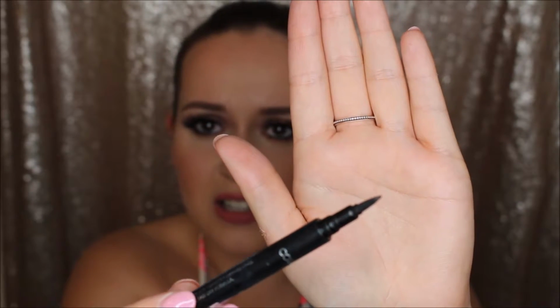So it looks like this, and you just pop off the lid. That was way harder than it should have been. It's just a really nice felt tip black liner, and it lasts for so long too. I must have bought this a few months ago and it's still going strong. I love it. Again, I used it to make this wing. I am bad at wings. Definitely pick this up, love it.